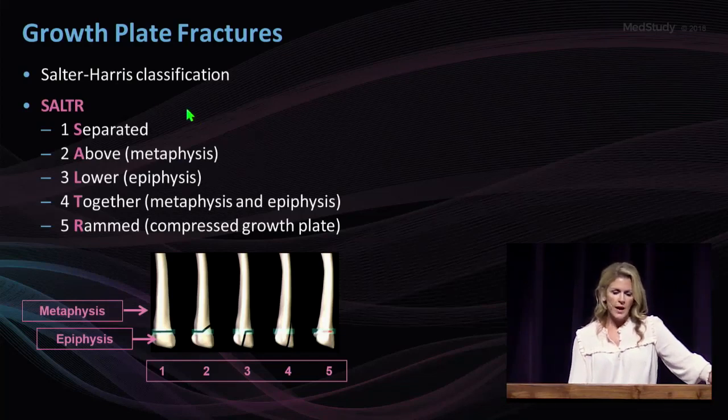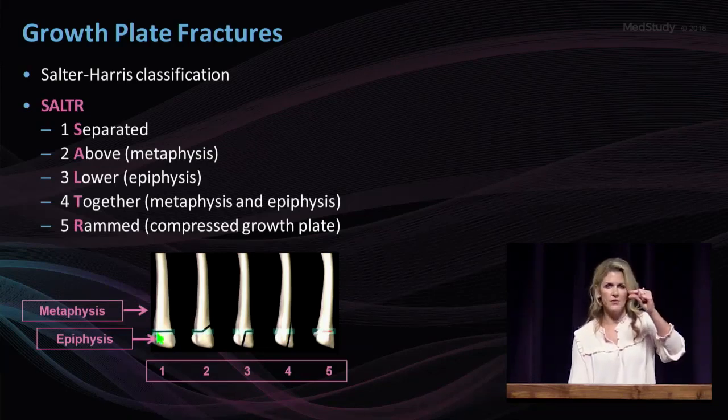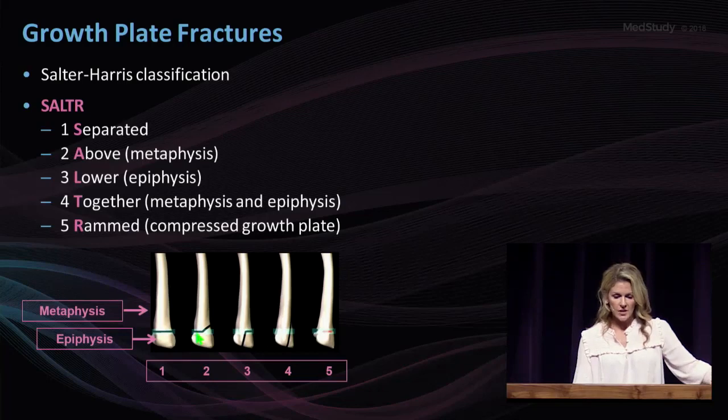So that should help. So a Salter-Harris 1, you see your growth plate right here, and that is just a slight separation of your growth plate. A Salter-Harris 2, this is above, so it goes through your growth plate and then into the metaphysis.